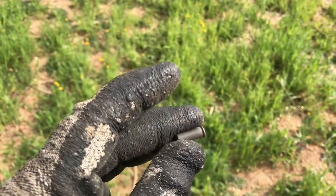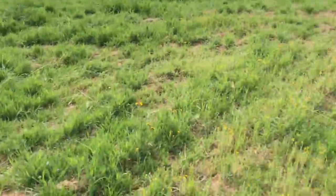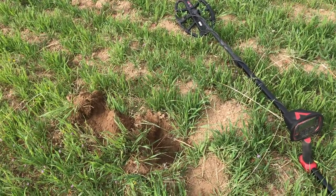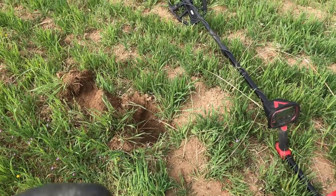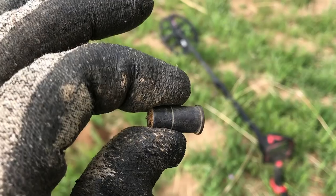First target, baby, we're on the board. And not too far from our last target, right here, got a pinging, banging off the metal detector. 15 to 14, and we found us another old bullet. First of all, look at this thing from the side with the line on it.